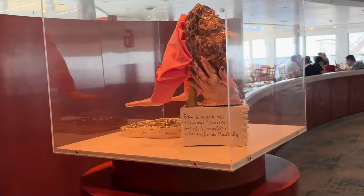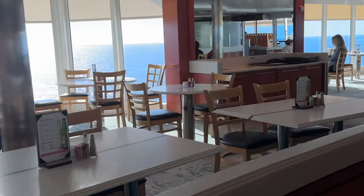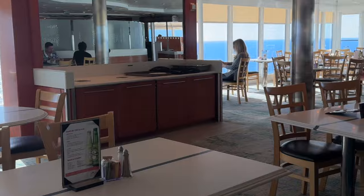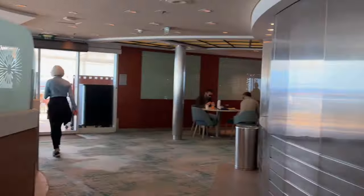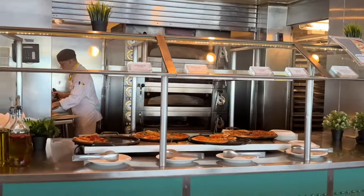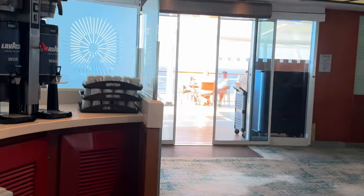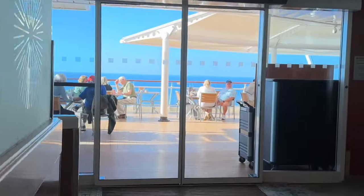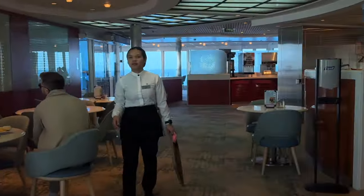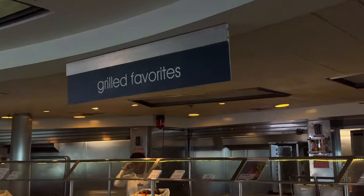Every single station was open at this buffet. Obviously, since we were traveling at low capacity, there were always loads of seats available. Now let's talk about food quality. Gary and I have had buffet food from 4 cruise lines: Norwegian Cruise Lines, Royal Caribbean Cruise Lines, Princess Cruise Lines, and Celebrity Cruise Lines. Compared to Royal and Norwegian, it's miles better.